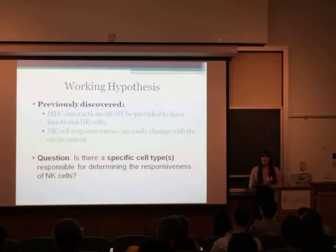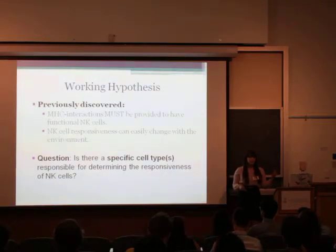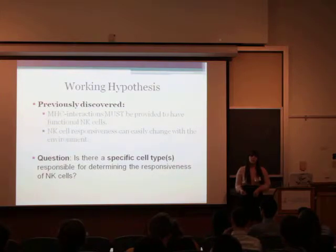So from here, my question for the summer was if there was a specific cell type that was determining this change in natural killer cells. So if there was a specific type of cell in the MHC negative or positive environment that caused the natural killer cell to become less or more responsive.